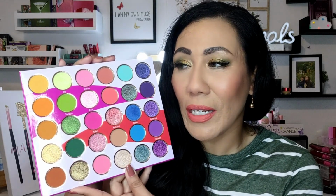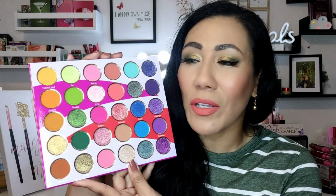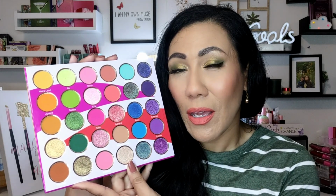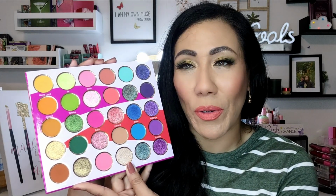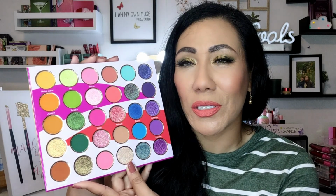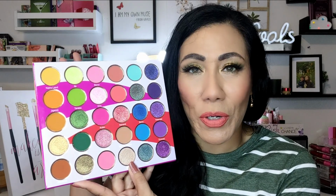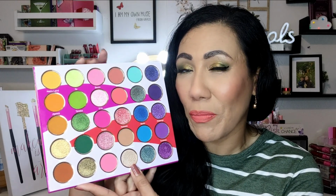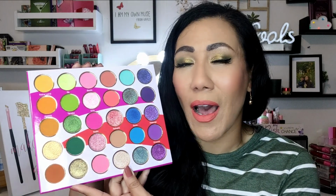really kind of showed me that I don't really like the Juvia's Place eyeshadow formula as much as I used to. It's definitely not one of my favorite formulas. I find it to be a little patchy, kind of dry. I don't find that Juvia's Place's mattes blend nearly as well as others that I've used from other brands. They're just not as smooth or as silky. And the shimmers as well, they just don't have that shine and gloss and just glimmer that I see in other brands. I don't know if I'm going to purchase from Juvia's Place as far as their palettes again in the future. Never say never, but this palette definitely showed me that I'm just not a huge fan of their formula now as much as I used to be.